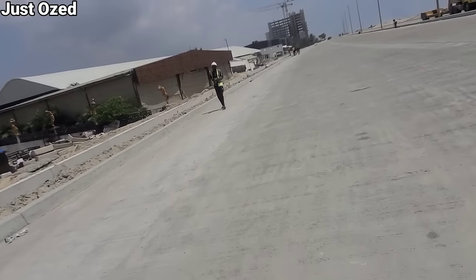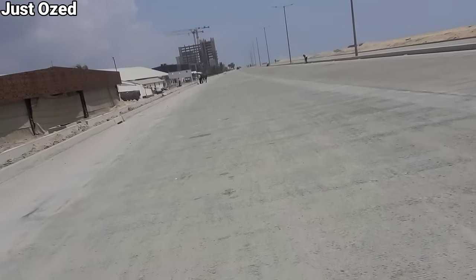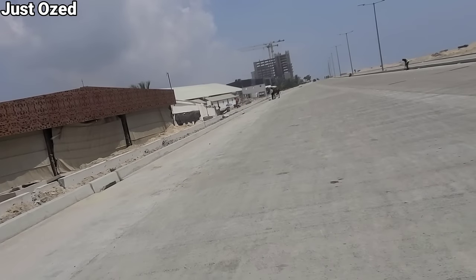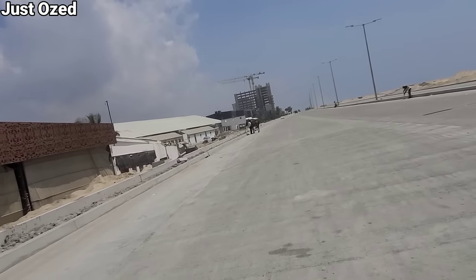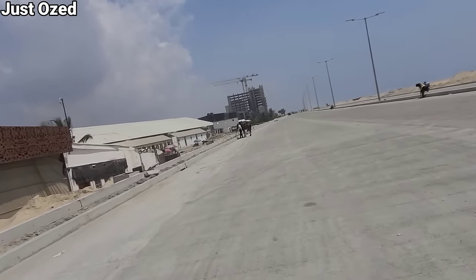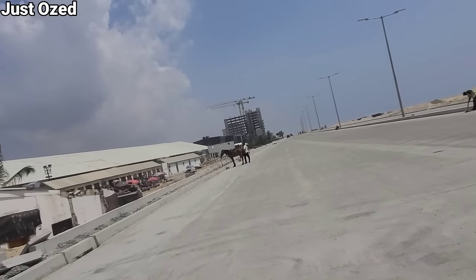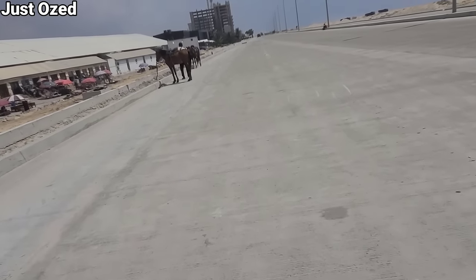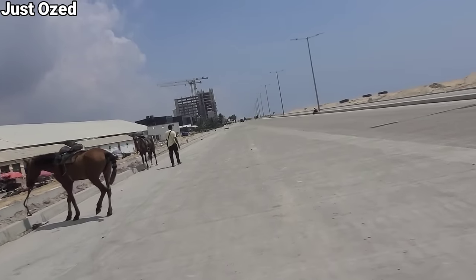What I'm seeing, believe me, this is massive. What I'm seeing here, the high-tech construction company has done a very impressive job here. Guys, I can't imagine myself riding on this road. I'll be taking my first trip to Calabar on this road. Look at the construction, it is so solid. And all the drainage system here is fully done and complete at this section.